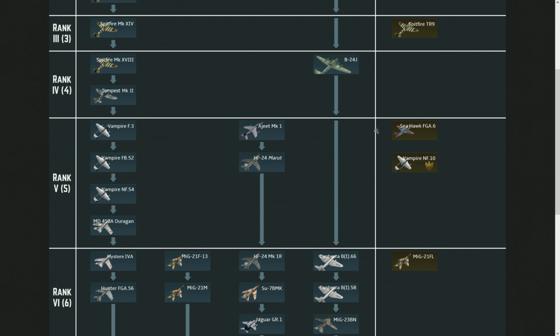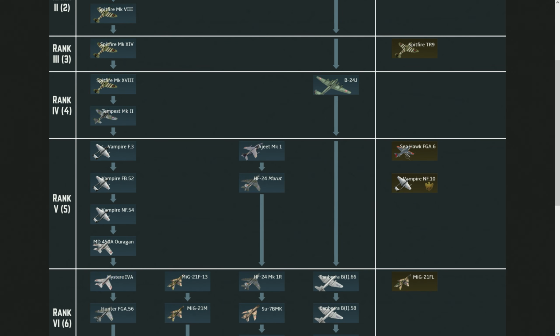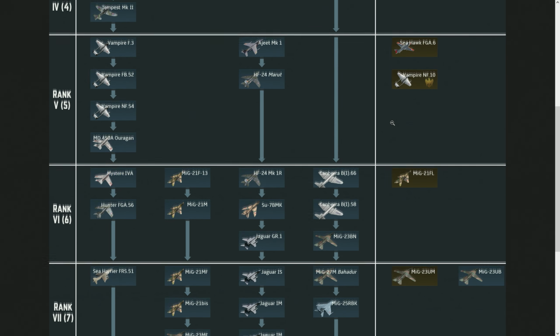Then, of course, event vehicles. Obviously, these are event vehicles. Sorry, this is the premium ones. So event vehicle Seahawk FJ6, sorry, basically the one we have in game in the British Tech Tree. The Vampire NF10, basically the NF54, but an export, it's basically the same aircraft as this one, but as a premium, maybe different skins and stuff would be cool.